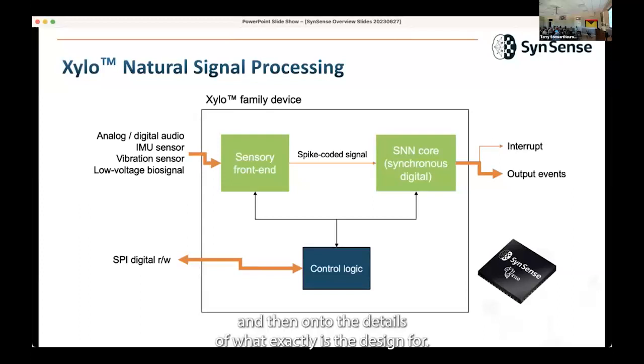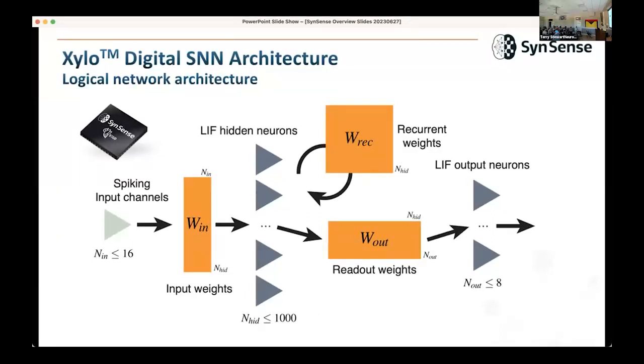Onto the details of what exactly that SNN core is. The number of inputs that this SNN core is designed to handle is 16, no more than 16. Because we designed this chip for handling low-dimensional signal processing, 16 was an informed choice. If we have a use case where we need a higher dimension than that, then we would build one for that. These 16 inputs can project onto 1,000 neurons on the core. These neurons are leaky integrate-and-fire neurons, which also comprise a leaky synaptic state. So each neuron has 3 states: 2 synaptic states and 1 soma. And you can independently program each of these to have a time constant.